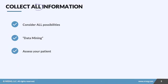The next step is to collect all information. We need to consider there may be something else going on. Your patient may be in pain, but there might be something else going on. Okay? So this is called data mining. We ask questions. We go digging. There's this picture that I really like of a guy in a mine, right? There's a guy here with a pitchfork, and he's chopping away here at this wall inside a mine. Well, he's been digging for a long time.